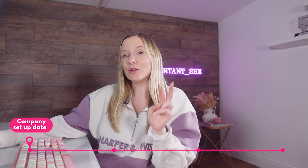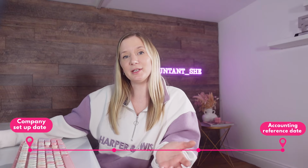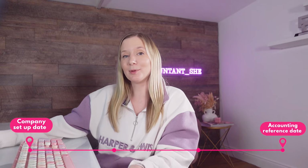However, your deadlines are different when you've just set up your limited company, and this is because your first accounts usually cover more than 12 months. But why? Your first set of accounts will start on the day your company was set up, otherwise referred to as incorporated, and end on the accounting reference date that Companies House sets for the end of your company's financial year. This is the last day of the month that your company was set up, plus a year.